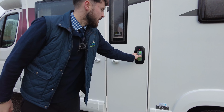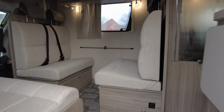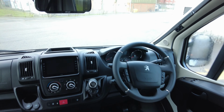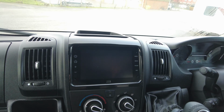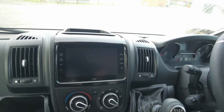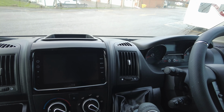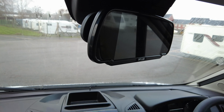I'll jump inside now. We'll go straight to the cab and talk you around the bits in there. In the cab you've got a nice size head unit at the top for your phone and your radio. You've got a reversing camera screen at the top as well, again a good size.